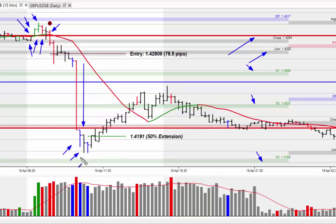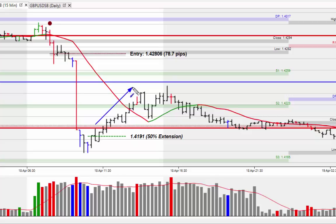The market then tests down at the support 3 area, and then makes its way back through the psychological level here, which is going to be the 142 level, and then makes its way back up to the S2, plays with this for a bit, fails to move off this, and then heads back down to the 142 level.